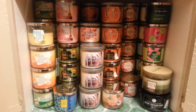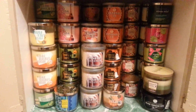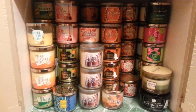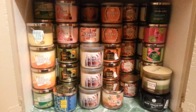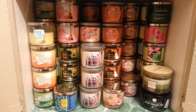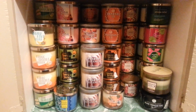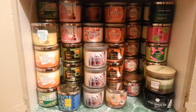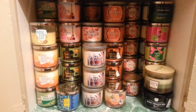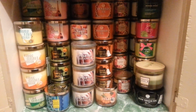Anyway, I do need to make room because I want to try and fit my Yankee candles in here, and that's not going to happen unless I burn a lot. I'm trying to be a little less of a hoarder, so I told myself that whatever fits in here is all I'm allowed to get, but that hasn't really worked because I've just been buying stuff, and instead of putting it away, I'm leaving it out because I know it's not going to fit in here. Anyway, that's a whole separate story. So let's get into it.